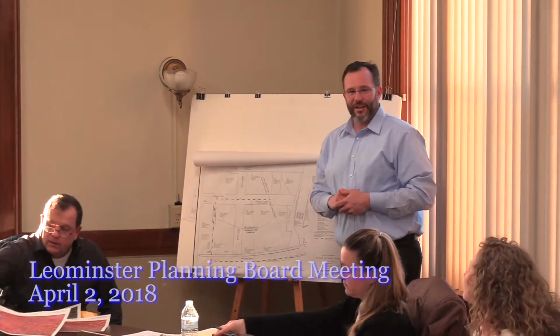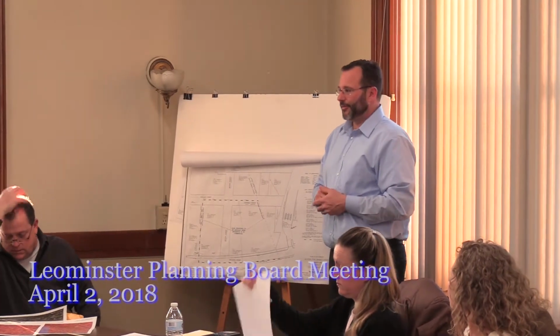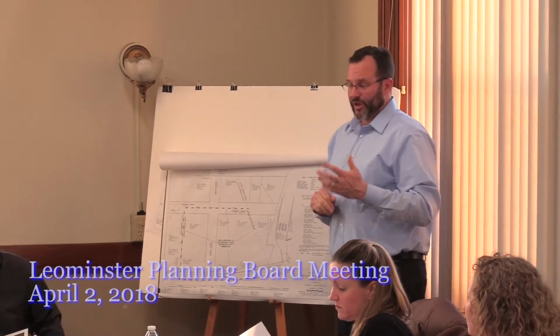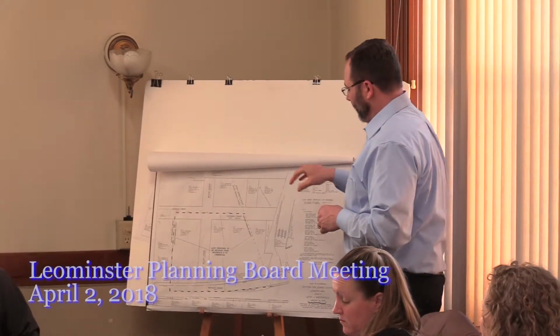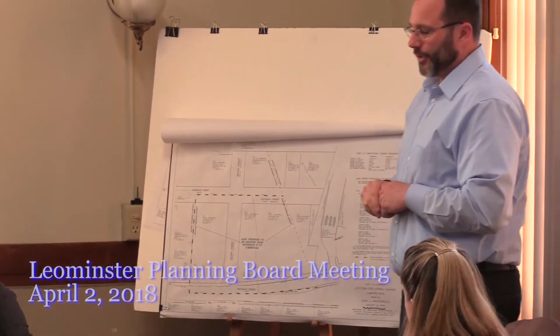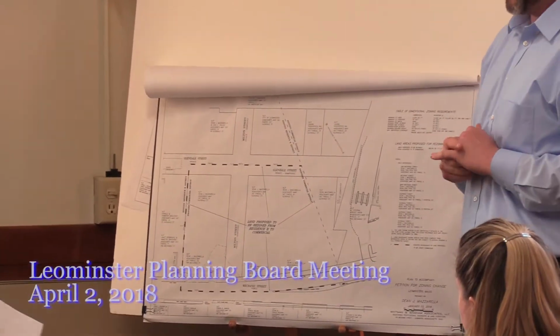Good evening, my name is Anthony Cleves. I'm with Whitman & Bingham Associates, design engineers for the property owner, Dean Mazzarella. The plan that was referenced is this one here that shows the proposed property to be changed.